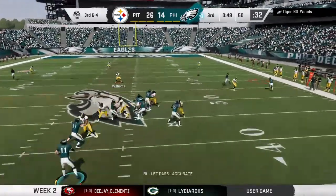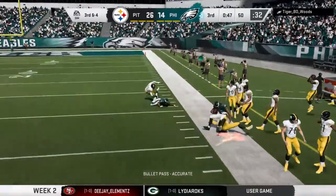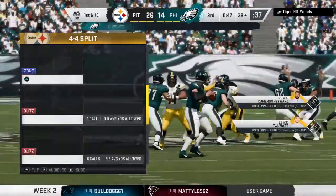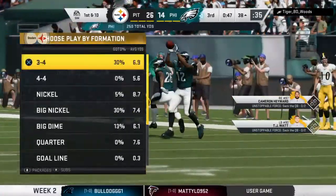Now Wentz. And this time he's got the hook up. It's complete. 12 yards is the pickup. Good for an Eagle 1st down.